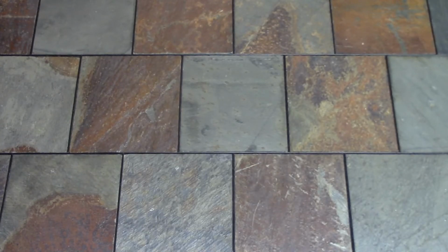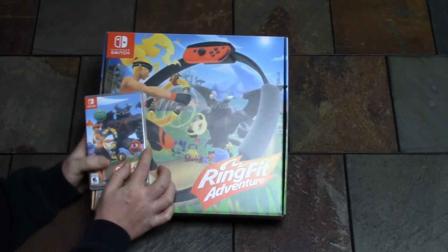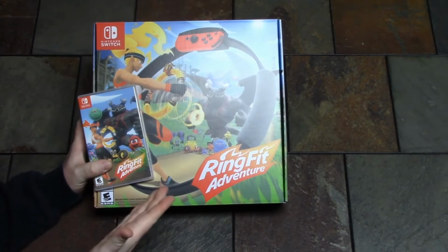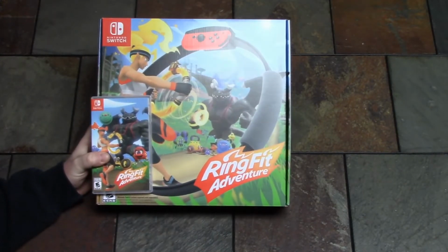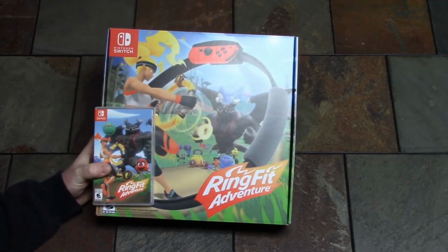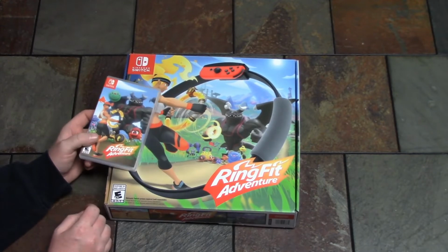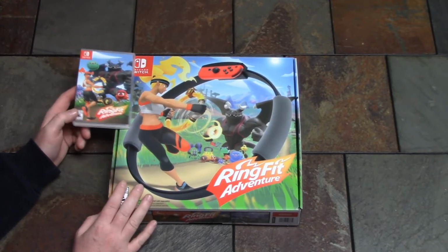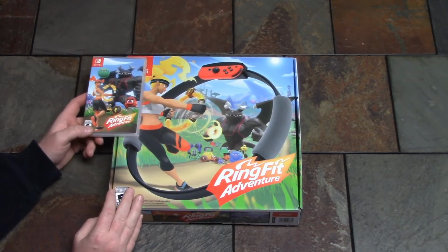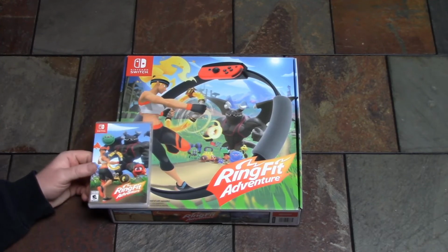And last but not least, the bigger one, the Ring Fit Adventure. This ring here was pretty strange when I first saw it. I did think it was definitely interesting, but I didn't know if it was something for me. I'm not really into fitness, so I was on the fence about picking this up or not. And I saw that early reviewers were reviewing this pretty high.